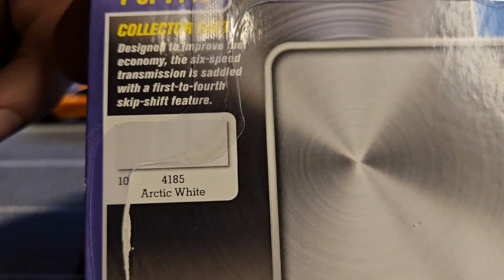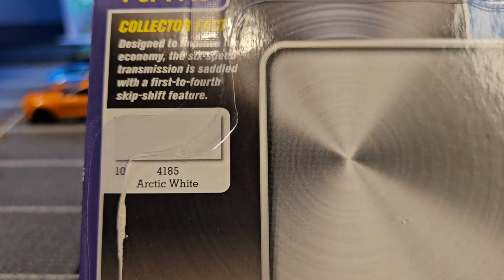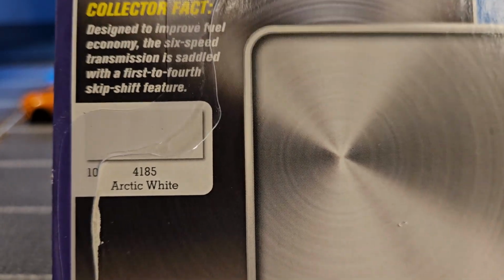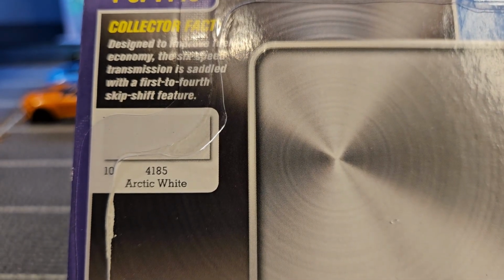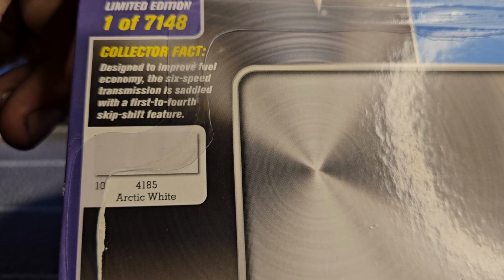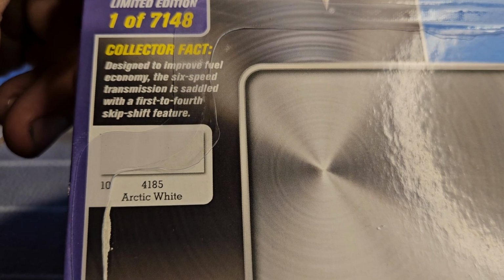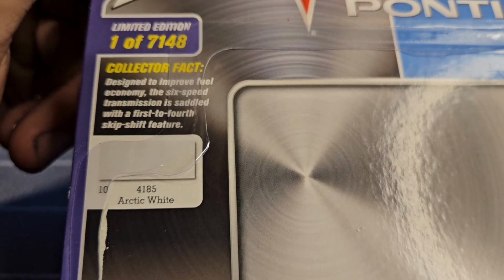Skip shift is the worst. I've driven cars with skip shift. My Camaro, I think I missed skip shift by like 1 year. I think the 2012 and '13s and up had skip shift for fuel economy. Basically what it is, if you shift out of first at a certain RPM, say probably like 3,000 RPM, if you shift out of first gear below 3,000 RPM, because the car has so much torque, it can go from first to fourth gear.